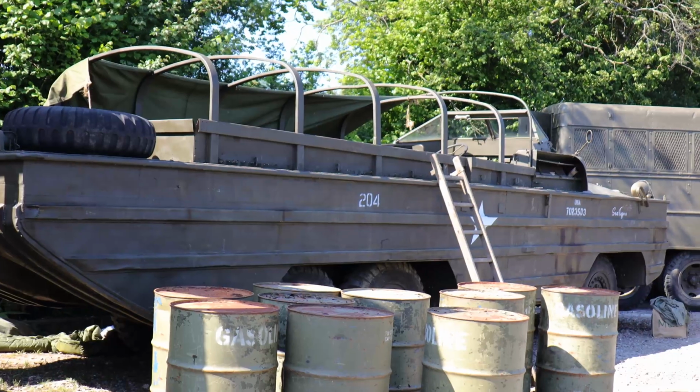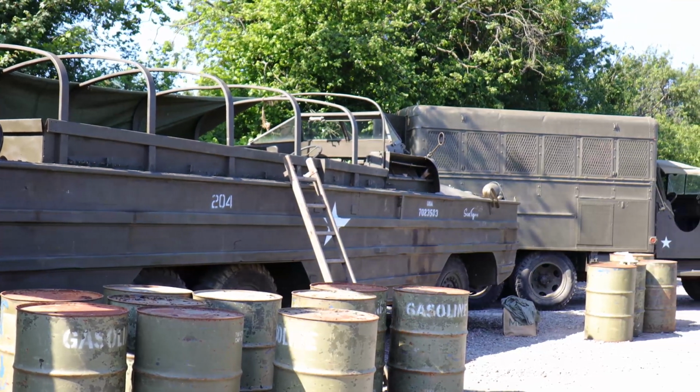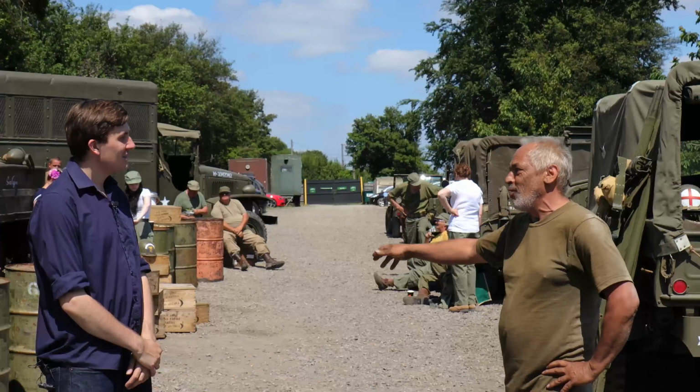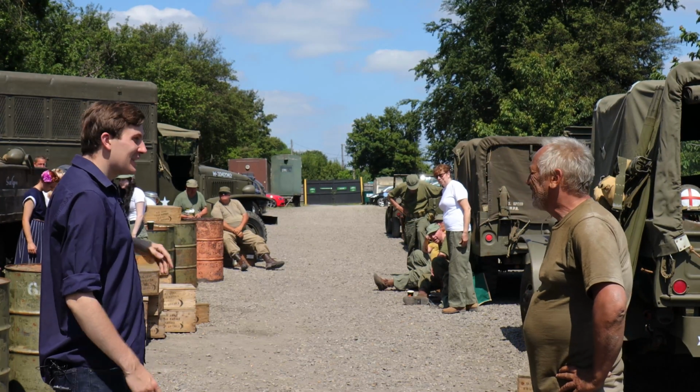Today we've got this duck. It's the first time we've brought it out. We've been working on it for a few years now. Rescued it from an old scrapyard in France, and between me and the rest of the guys, we've managed to drive it the 25 miles down here, all road legal, and made it here, and it didn't overheat, so we're happy. Fantastic. Have you taken it into the water yet?